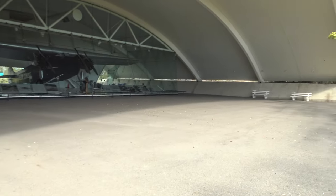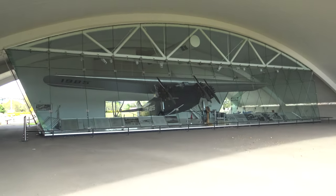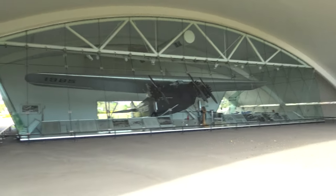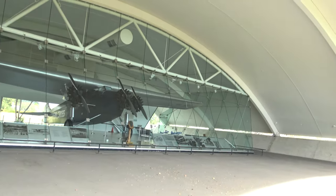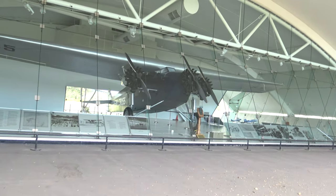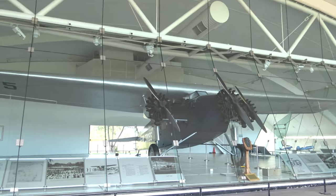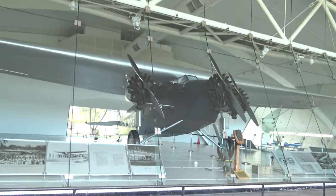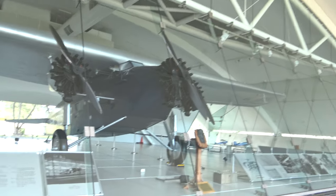Oh, I thought it was like a building or something. So I guess, I wonder if this is actually the real plane. Because I know he died crashing into an island in the Pacific by accident.